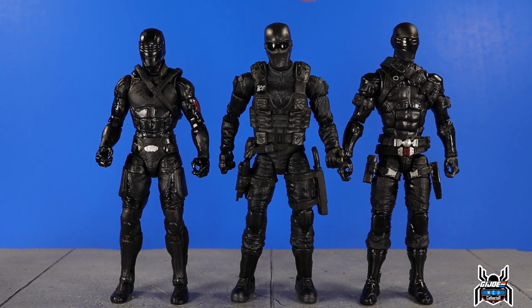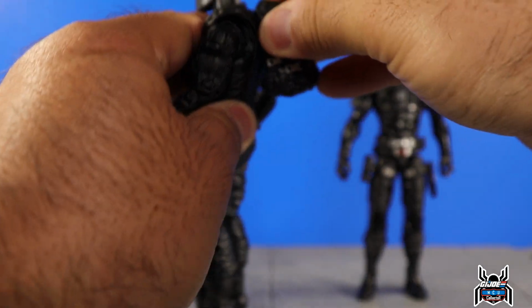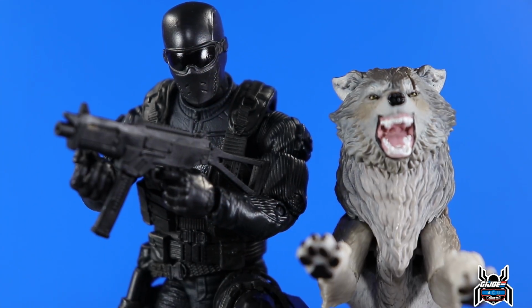But there we go. I had mentioned earlier that I would put the backpack on this Snake Eyes, and as you can see, it kind of looks bad and doesn't sit nice and flush. Okay, so there's my review, my final thoughts on this figure.